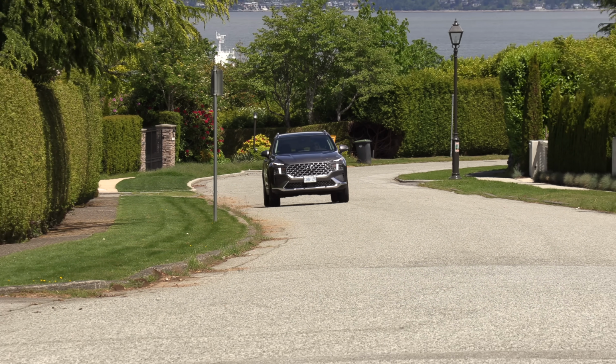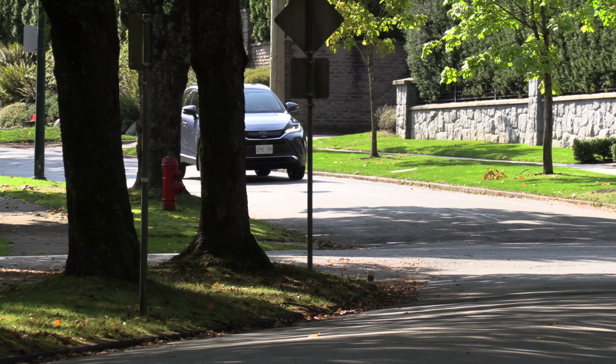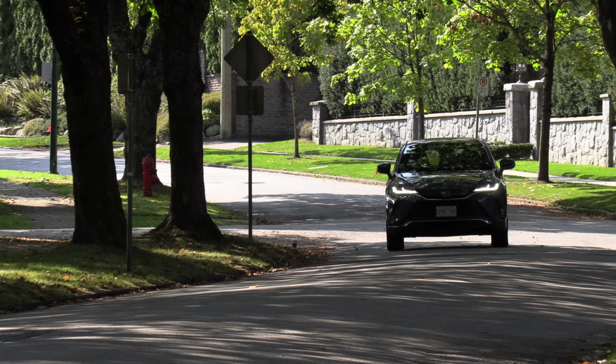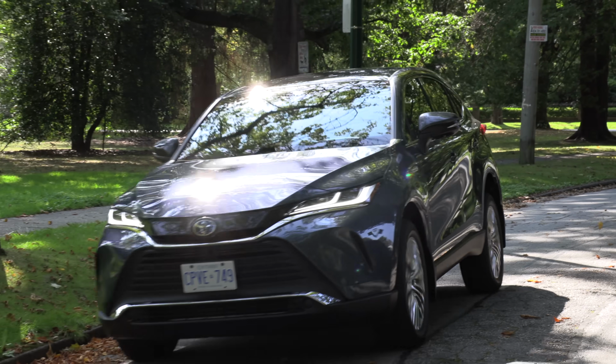The Santa Fe Hybrid offers a smooth, refined drive with adequate power and a quiet cabin. Now, Toyota has a lot of history with hybrids, and they've done a good job with this Venza, blending gas and electric together. It too has a smooth and comfortable drive and virtually lag-free acceleration. We would describe the power as adequate.